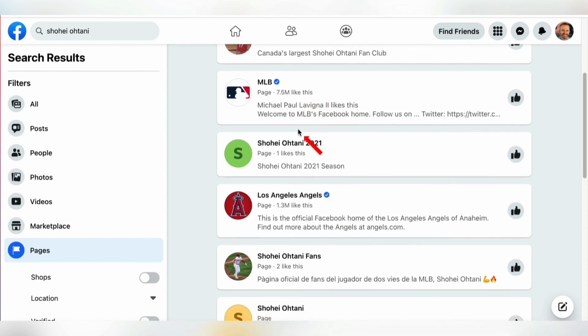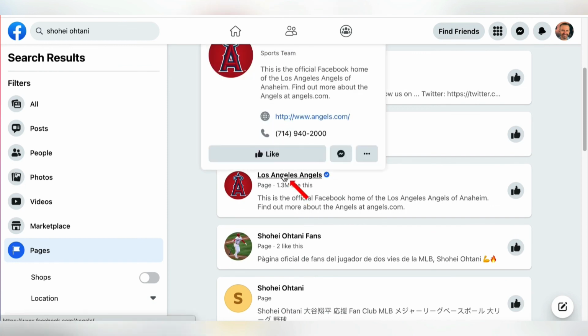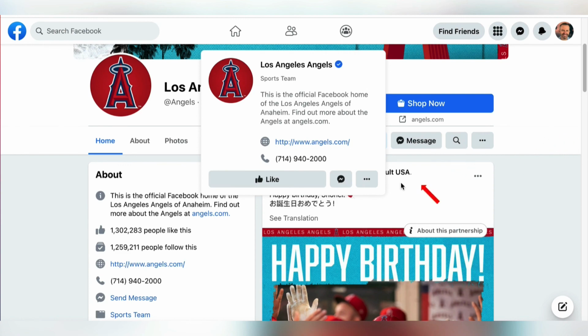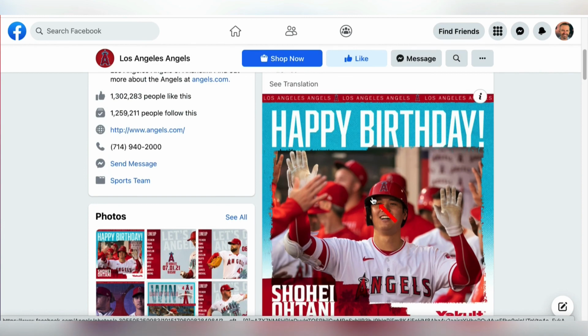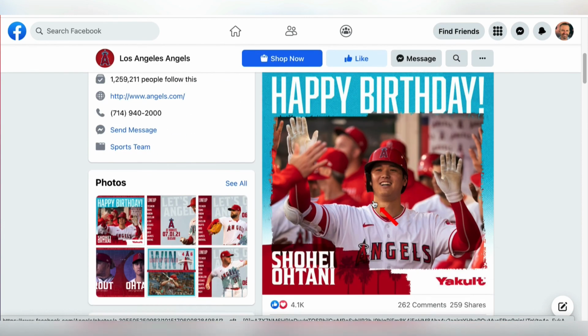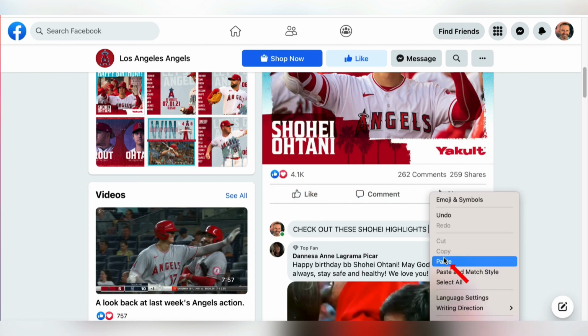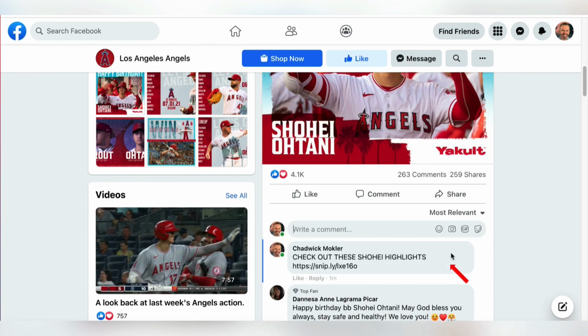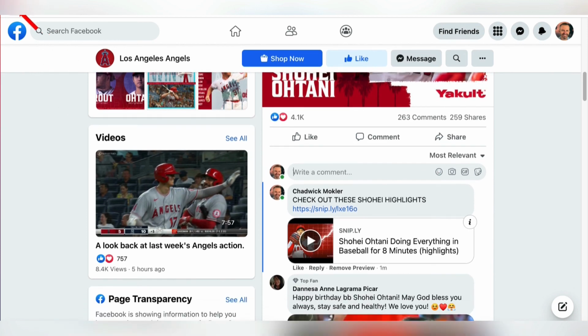So what you're going to do is you're just going to find the biggest ones here. So his team is the Los Angeles Angels. That one's got 1.3 million people liking it. So we're going to do the same thing right there. We're going to go down, and here, look at this. The first one we see is Shohei Ohtani, okay? And so what we're going to do, same thing. This one's already got 259 shares. It's got 4,000 likes. So I'm going to do the same thing right here. Check out the Shohei highlight, paste, return, and we're just about to get this in front of millions of more people. There you go. So we'll just keep doing that, you know?